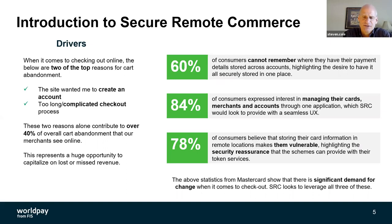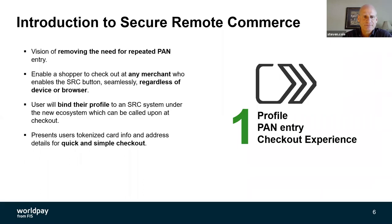And then 78% of consumers believe that storing their card information in remote locations makes them vulnerable. And that should not be a shocker. I'm surprised that number isn't closer to 100%, right? With the different data breaches that we see in the market and card compromises, that's a real concern, that their data could be compromised at some point. So a lot of drivers behind trying to create a more secure, but also a more seamless and more friction-free experience for online shopping.